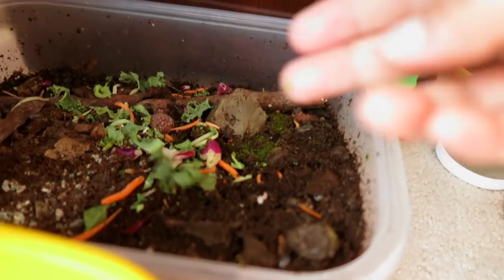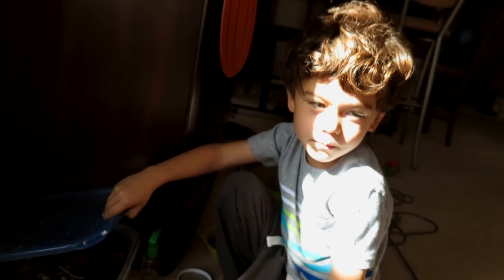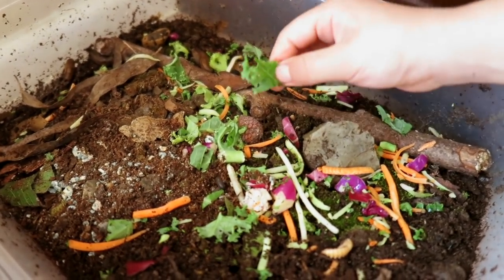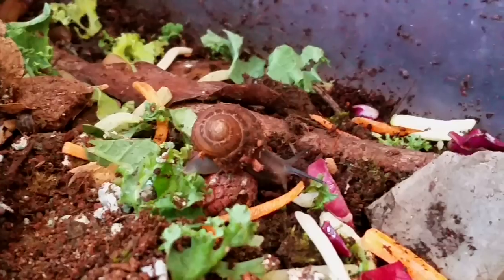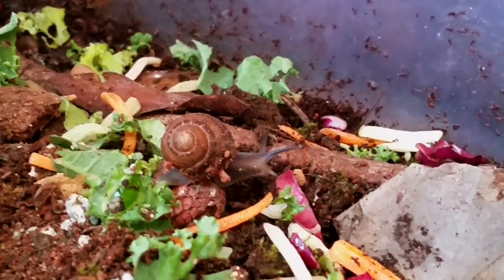What's in here, bub? My roly-polies? Your roly-polies, is this their Thanksgiving? Yeah. You can just dump all that stuff in. It's literally finished. Alright, open it. I put a few in here so some beetles could look around and eat some of these plants and moss and things. That's cool. They have quite a feast in there, don't they? Yeah, they have feasts.